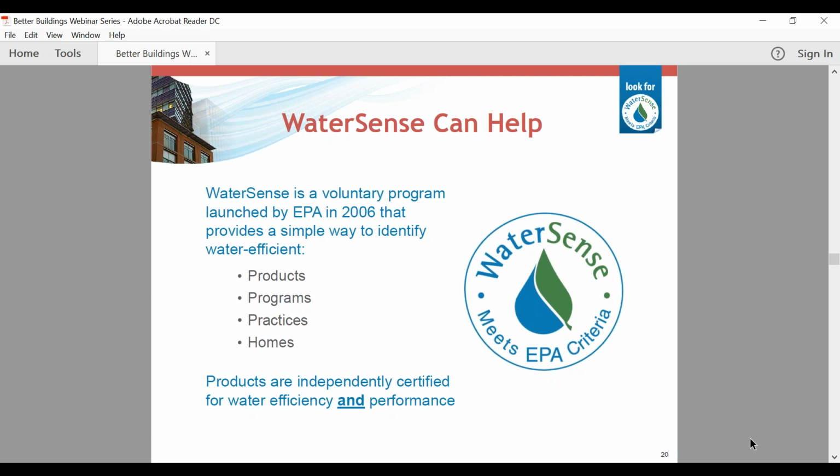And when you see that, you can be sure that the product has been independently certified for water efficiency and performance. Low flow fixtures didn't always work very well back when they were first created in the 90s. So each one of our specifications includes a performance metric and is tested for that to make sure that it will work just as well as its standard counterpart. Next slide.